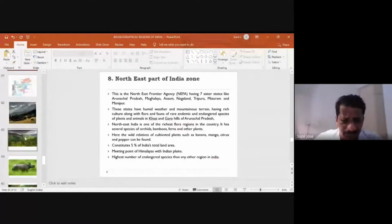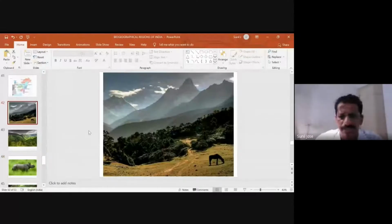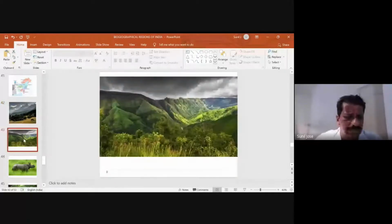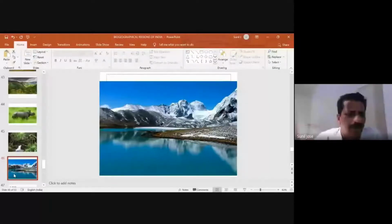Now, if you look here, this is the rhinoceros. Rhinoceros are present in the Kaziranga National Park. Here also you can see the terrain of this northeastern state. Then this is the Khasi and Garo Hills, as I already showed you. Then this is another picture showing the forest region of the northeastern state. This is a very beautiful picture. You can see one more picture. So, in terms of biodiversity, it's an important region, and that's regarding the northeastern part of India.